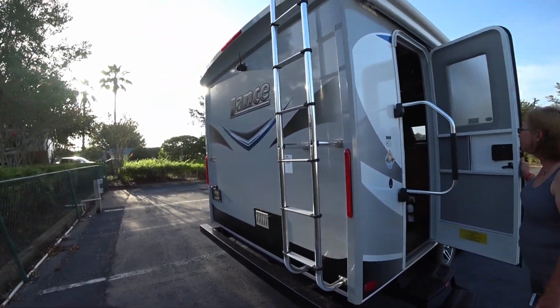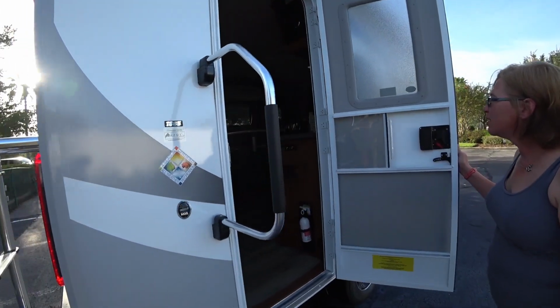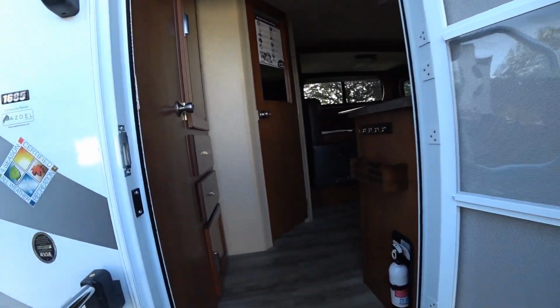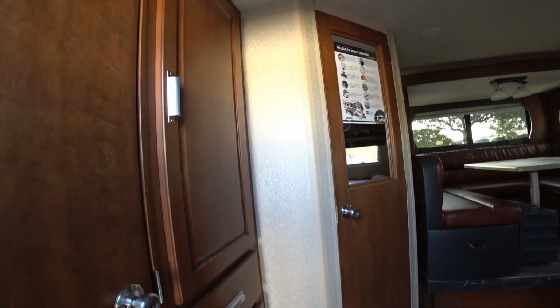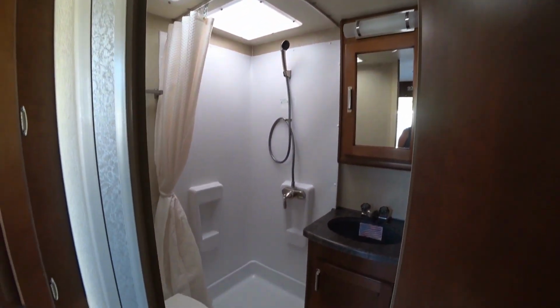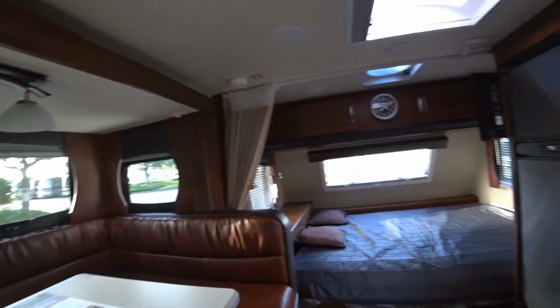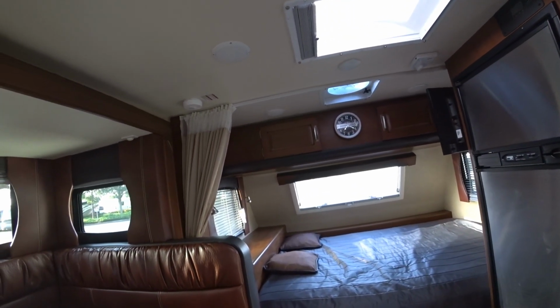Oh, it is unlocked. So the quality of the build on these things is just incredible. Keyless entry. Yeah, keyless entry. The bathroom's nice, actually, probably better than ours. But I haven't had a chance to really look at these Lance. This is the first one. And again, this is the short one.